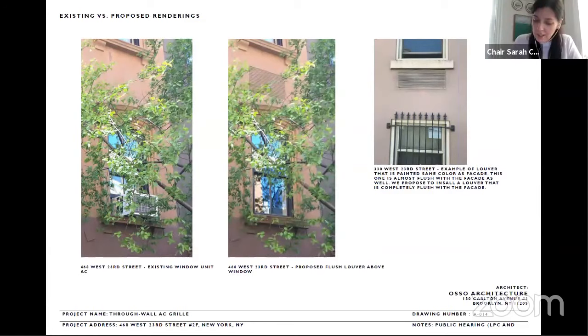Commissioner Chen? I am ambivalent on this one. Obviously, we do not want to, but I understand from the architect's explanation that it's difficult to get the air. So if it can be restored, and depending on how the other commissioners feel, I may be able to support it.